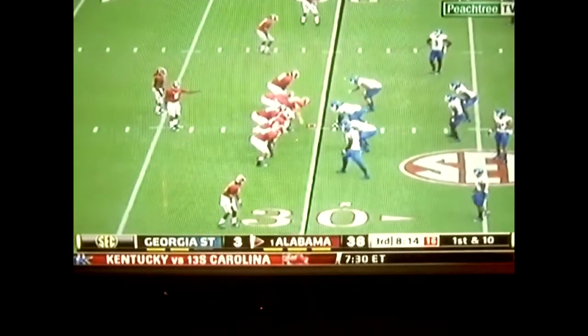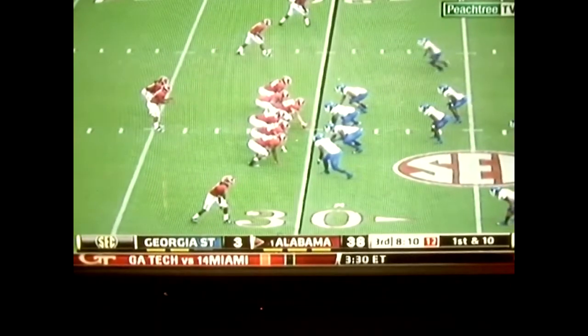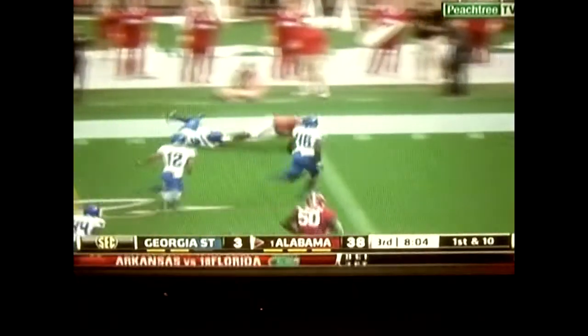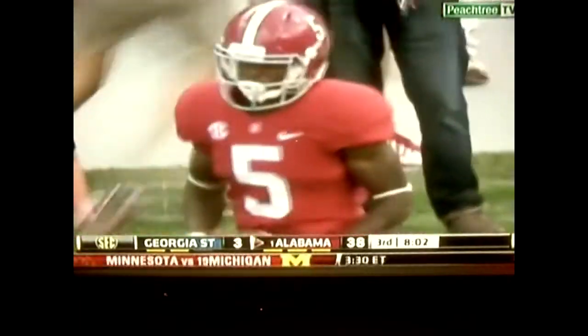Deion stays in the game to the left side of Blake Sims, the junior out of Gainesville. There goes Chris Black trying to get the corner, and he'll get it down to the 15-yard line.